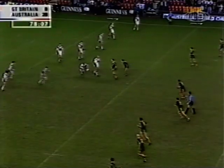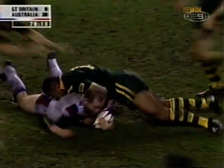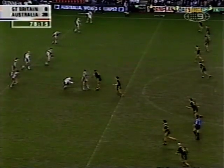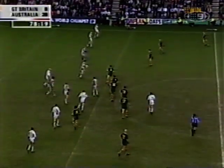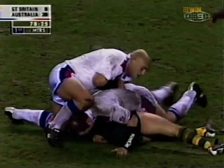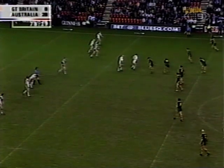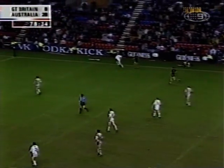No, it's a comfortable lead. They're still putting in the big hits. And they want to make sure that the celebrations will be absolutely superb. What a send-off for a fine player, Brad Fittler. This is the end of his international career. And Badura swooping on the mistake from Andy Farrell and Chris Joint. Well, 28-8 is respectable. Anything over 30 would be an insult to the British effort.